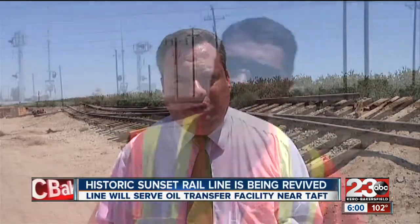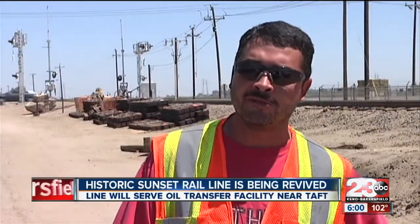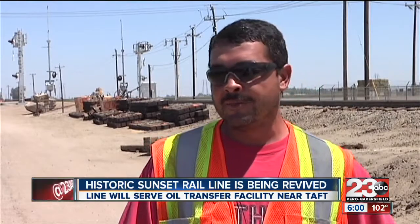This is an old section of track here that's been ripped out. Now, the workers on this project say they have found rail that's more than 100 years old. To me, it's amazing that we're still finding Carnegie steel on the line. So, I mean, you don't see that often.